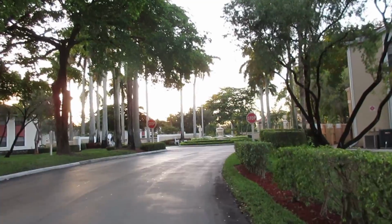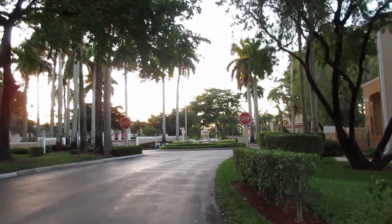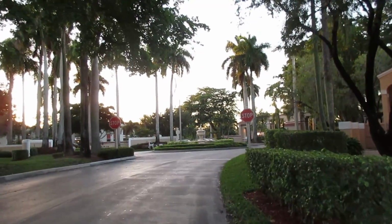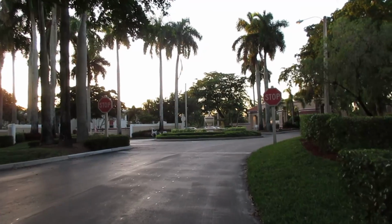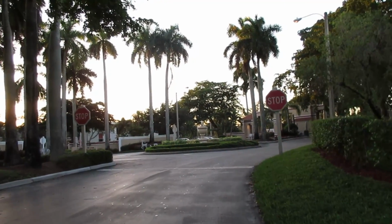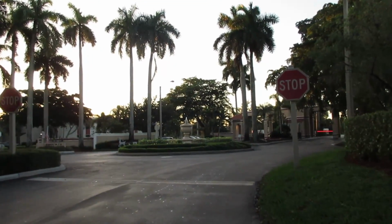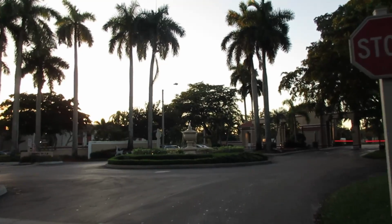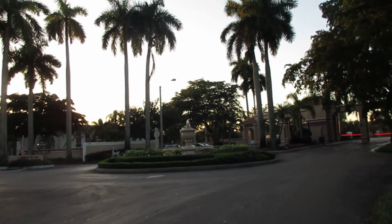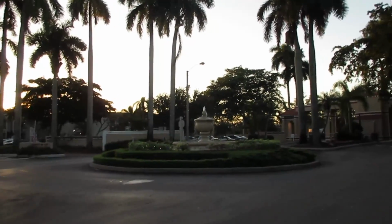So yeah, I'm approaching the final circle before we exit into the world. You can see our fountain right there, and very pretty, very nice. We've had this fountain for about 6-7 years now. It really has added a lot to when you first come into our area.